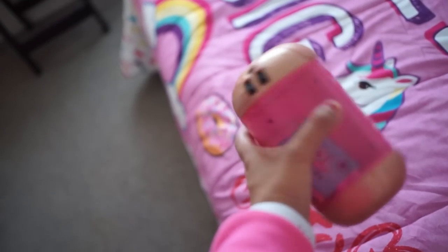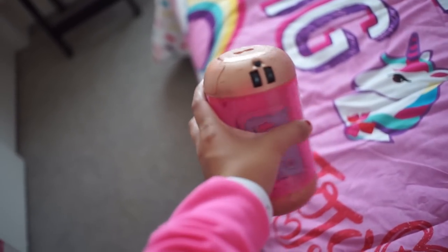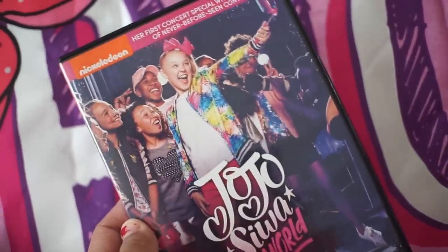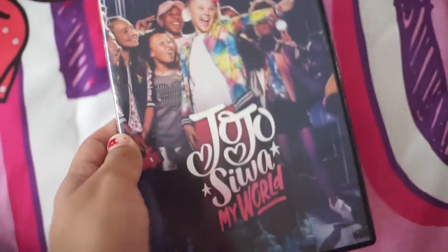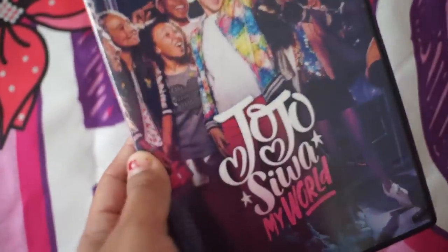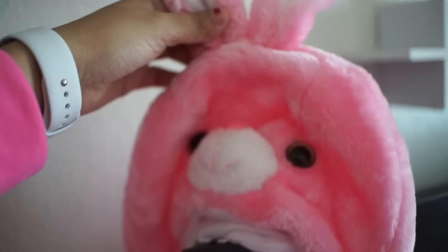This is the thing her LOL came in, so it was like a mystery thing. You had to unlock codes and stuff. And this is the last thing I could find. I'm sure there's more, but this is the last gift that I know I haven't showed: the JoJo Siwa My World DVD. So we got this for her and put it in her stocking with a bunch of treats. Never mind, here's another thing. She got this little beanie with little mittens at the end right here.